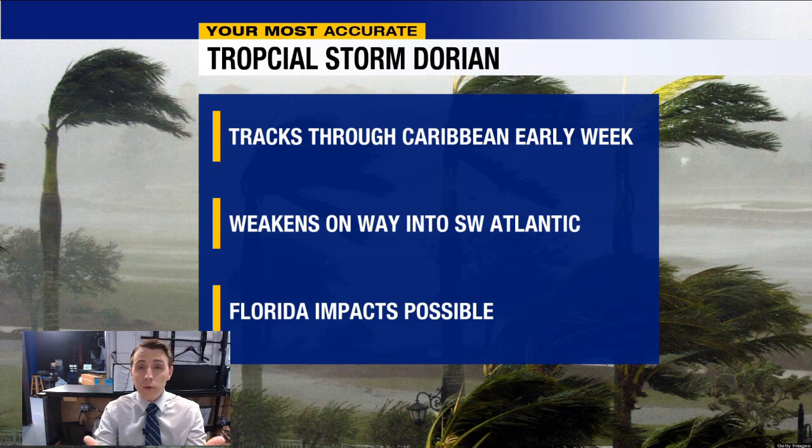For our interests in Southwest Florida, I don't see much evidence that this makes its way into the Straits and turns north as the historic storms that have hit us did. But of course, we'll be watching it closely regardless. And if this moves across South Florida, we could still see some impacts if it tracks across the state over our region.